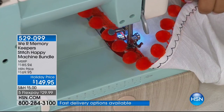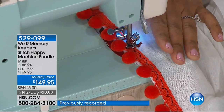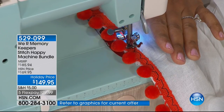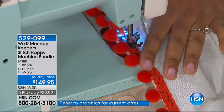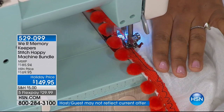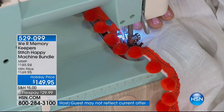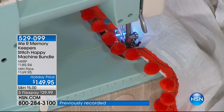You're getting that beautiful stitch front and back. I love that scallop stitch. And all I have to do is turn, you can't see it, but I'm turning the dial right on the back. And again, it's more low tech, so there's no computer involved. It's not one of those computerized machines. This is something that you're going to be comfortable with using right out of the box. If you're familiar with sewing, you'll be able to use this right out of the box, no problem.